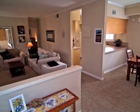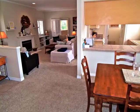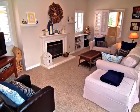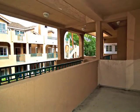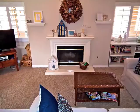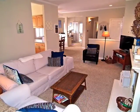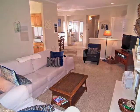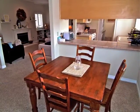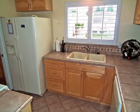Step inside and you're amazed by the sense of spaciousness, warmth, serenity, and casual elegance. Fireside lounging is enchanting. Formal dining is intimate yet open to the nicely appointed kitchen.